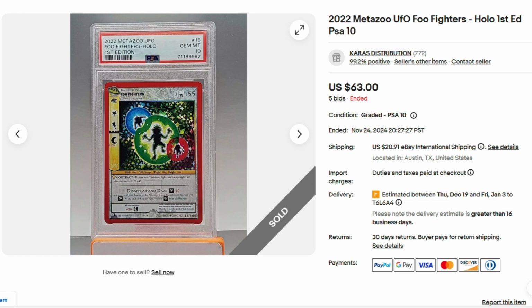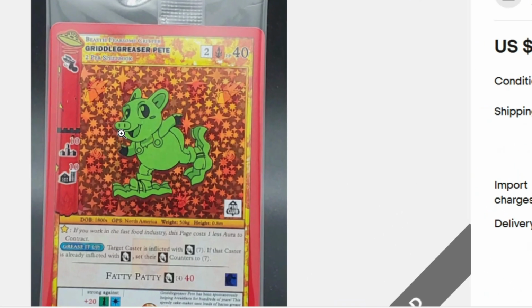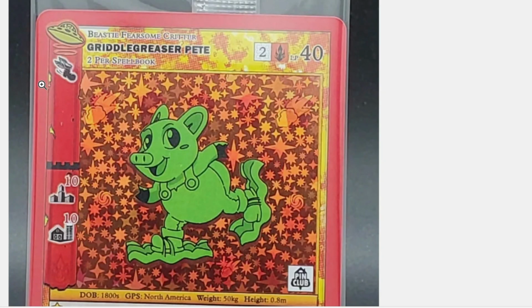Holy crap. Here's a cool Griddle Greaser Pete you don't see every day from Pin Club. It's alternate art. $40 is buy now, $39.98. Let's take a close-up look. Oh, let's see the number down here. See alternate art 1A5. And yeah, it's just a cool variation you don't see very often.